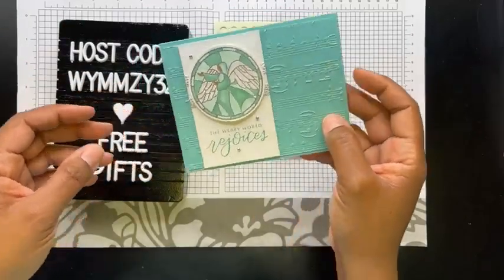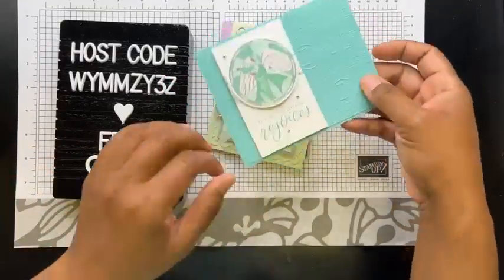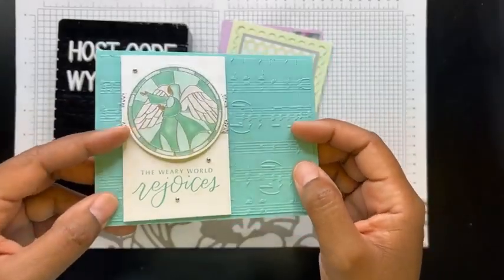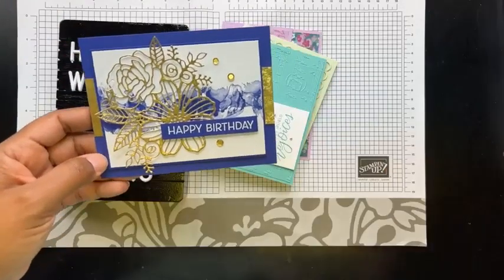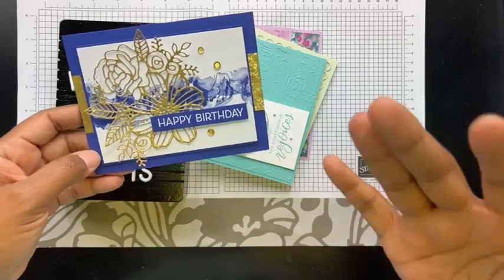So this features that brand new stamp set that's an online exclusive. Isn't that angel beautiful? And I even used some Wink of Stella on the wings to make it glittery and shimmery. It's just gorgeous. And then this is a bundle that's an oldie but a goodie. You know, it's carried over several times. I've never had a chance to use it, and so I did this time.